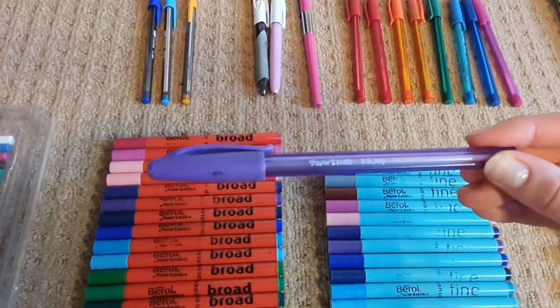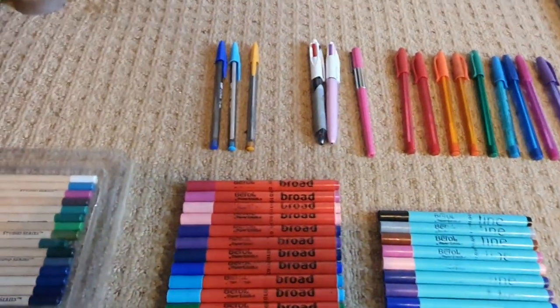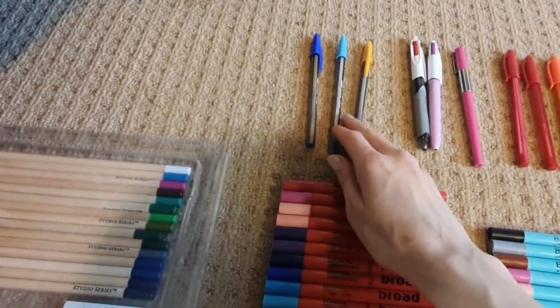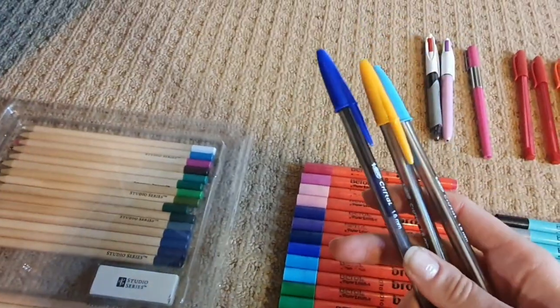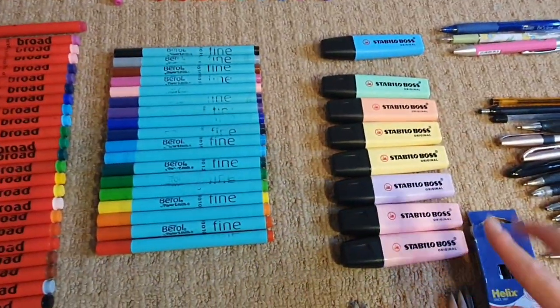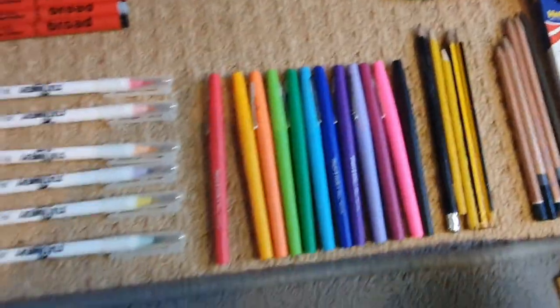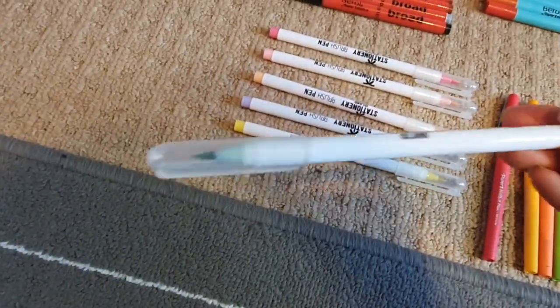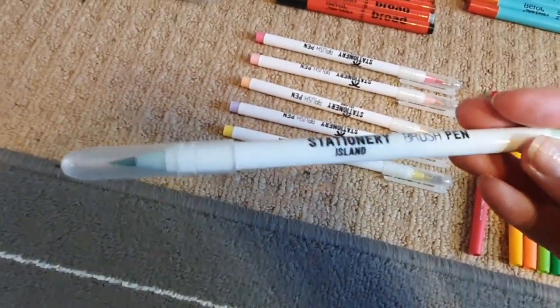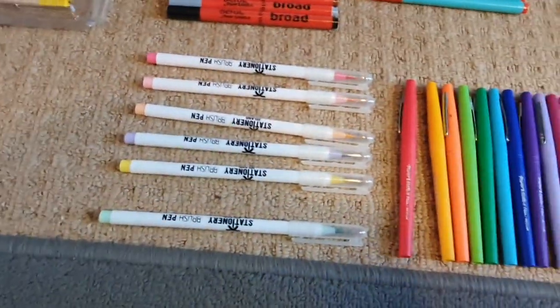I've also got the Papermate InkJoy. I had a whole set of those, so these are ones that have survived. A few random ones of these. I don't know where these went. I did have a whole set of them. These are my lovely pastel highlighters that I have a set of, and a random blue one. Down here, these are some brush pens, and they're actually really gorgeous. I use these in my bullet journal. Stationery Island. I think I got them from Amazon. And they are just pastel brush pens for calligraphy.